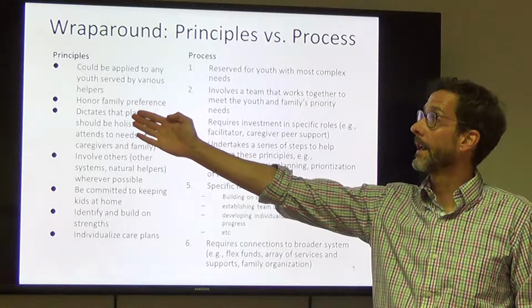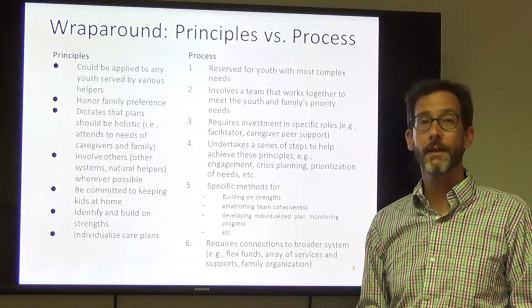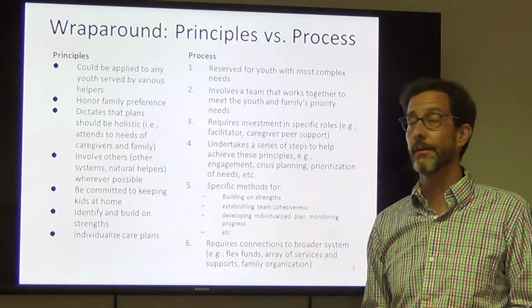So, again, the point here being, we do want to apply the wraparound principles to all of our services. The wraparound process is a very intensive and specific set of skilled activities that take place.